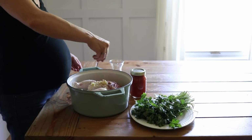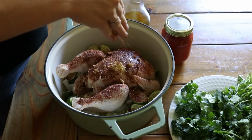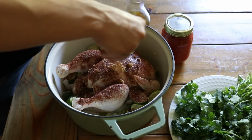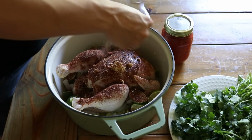some spices, some tomatoes, a little bit of cilantro. This is going to bake for a couple hours in the Dutch oven. And then we're going to make this into a big taco salad for dinner.